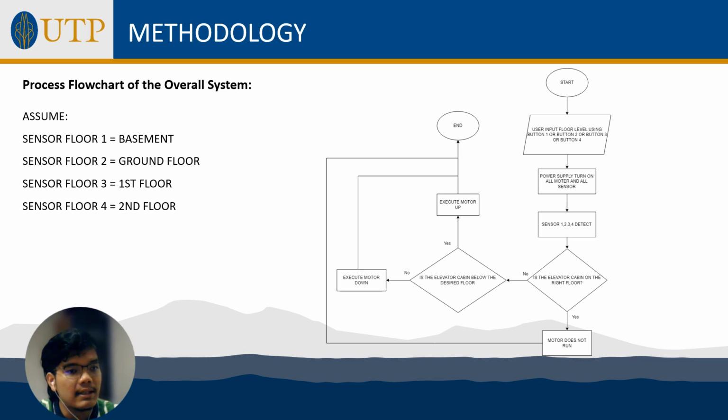Afterwards, sensors 1, 2, and 3 for each floor will detect the position of the elevator itself, and it will determine whether the elevator cabin is on the right floor based on the user's input. If yes, then the motor does not turn on and the door will open and it will just end. But if no, then there will be another programming in the PLC: whether the elevator cabin is below the desired floor, based on the sensors detected between sensor 1, sensor 2, and sensor 3, determining whether it is above the desired floor or below the desired floor.